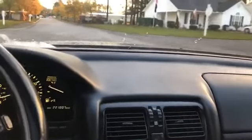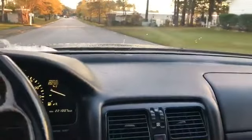I'll just set the temperature the same inside as outside. 65 right now. Okay, there's the sun I was talking about. We've got the bank right there.